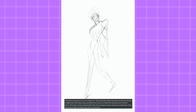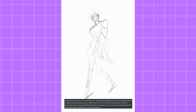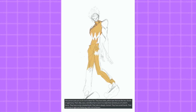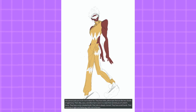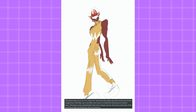And there was also the challenge of the description of wardrobe that's like tight and flattering with a lot of brown, and I couldn't get it out of my head to do a lot of Charlie Brown. So this is my headcanon. This character's name is Charlie Brown, and it's Naruto's sibling, maybe brother, I think so.